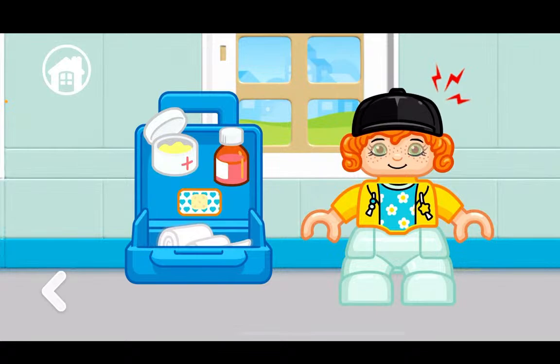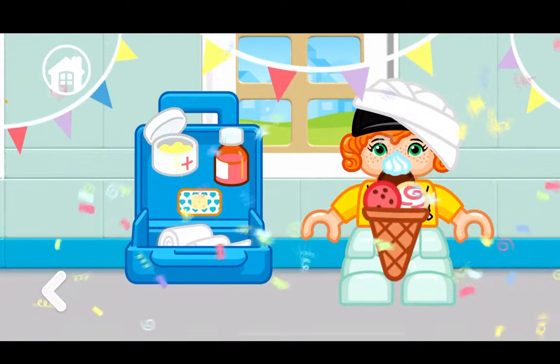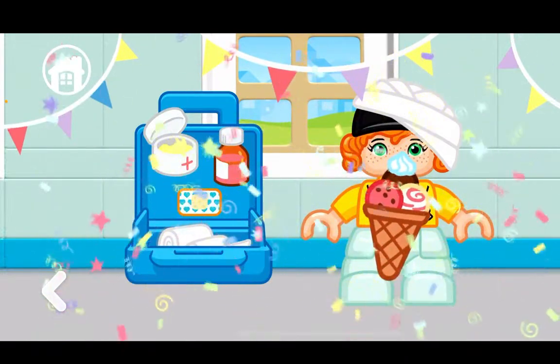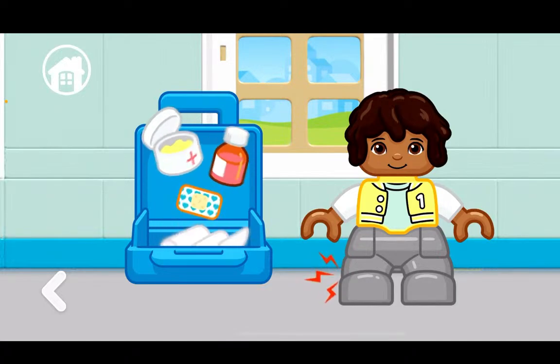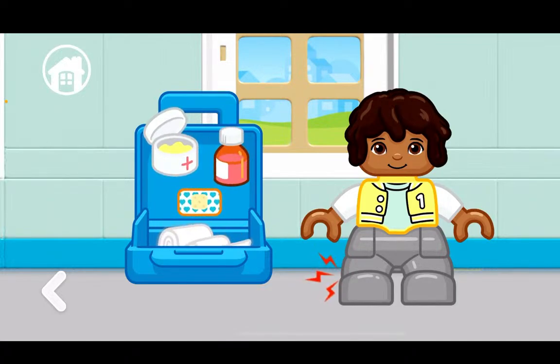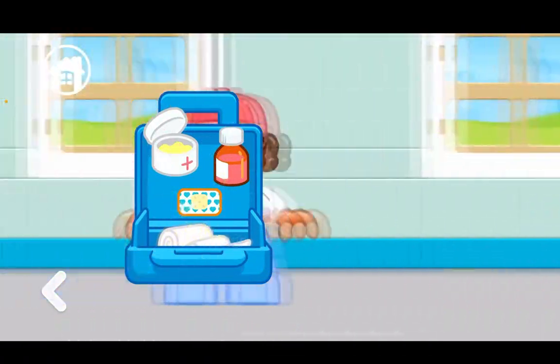Oh, the girl hurt her head. We need to put plaster. Star for us, and ice cream for the girl. Take. And the next one. Oh, the girl hurt her leg. We need to put the plaster. Okay. Oh, the star for us and the lollipop for the girl.